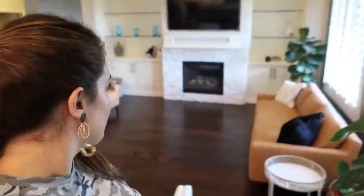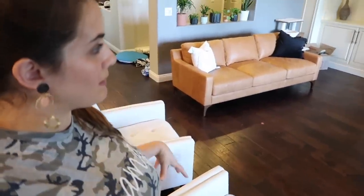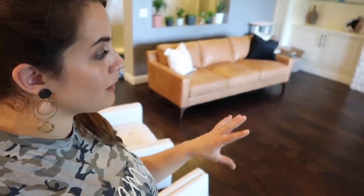I think I'm gonna put more darker ones on these. I'm not really sure. I think I'll probably take that white one out. And then I wanna put some darker pillow covers on here just to bring some dark tones into the furniture. And then probably a light rug, I think. So anyway, I'm not sure.